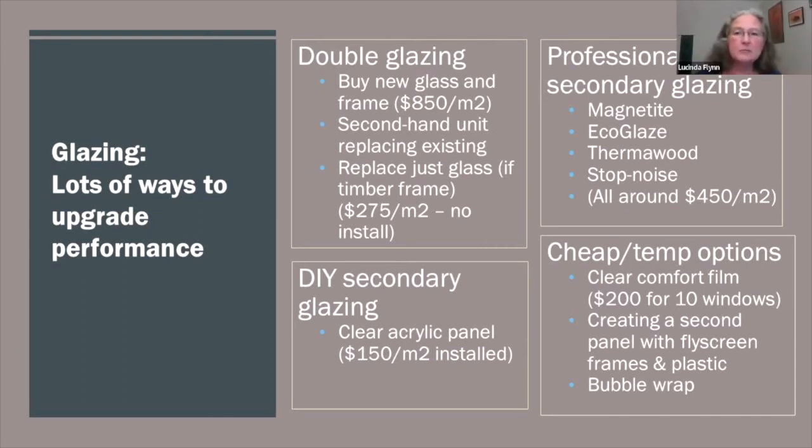You can buy a film that you attach to the window frame that creates a still airspace, and that gives an insulative effect. Or there are different ways you can make DIY secondary glazing just with simple fly screen frames, or you can even stick bubble wrap up on a window, and that actually makes a big difference. Doesn't necessarily look really nice, but it's going to help you stay more warm.